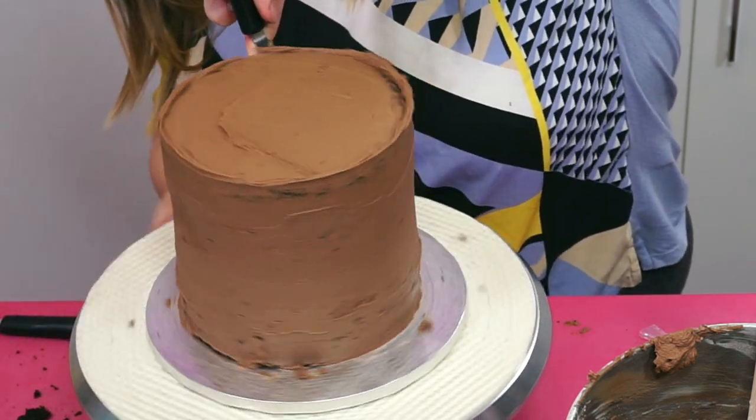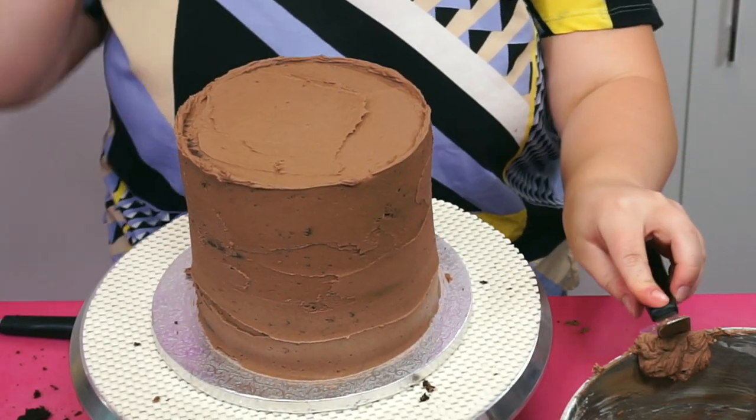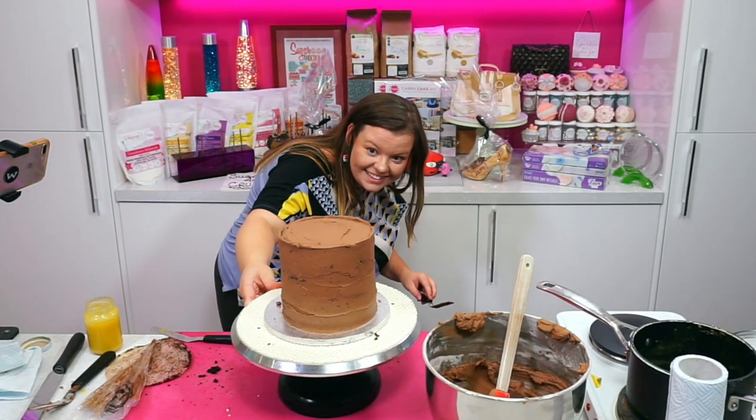There we go, that's us crumb coated. That's a nice coat. And your cake is lovely and level. Is it? Yeah, it is. I'm very proud of you.